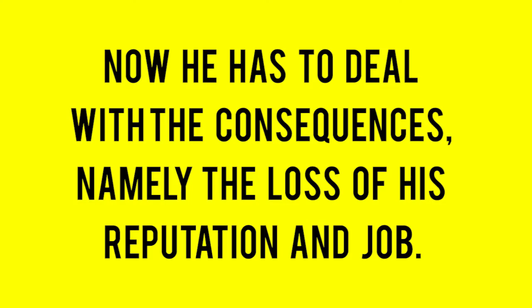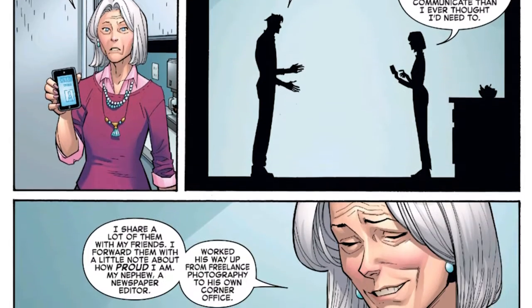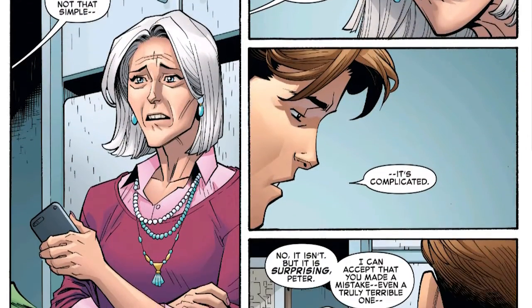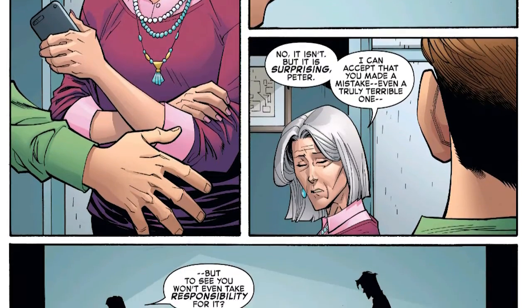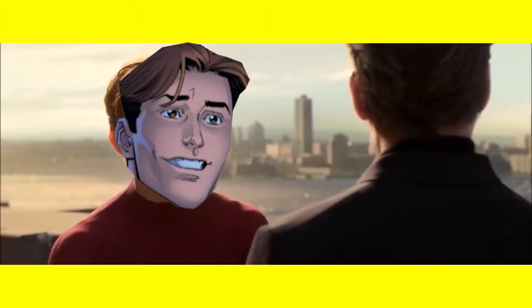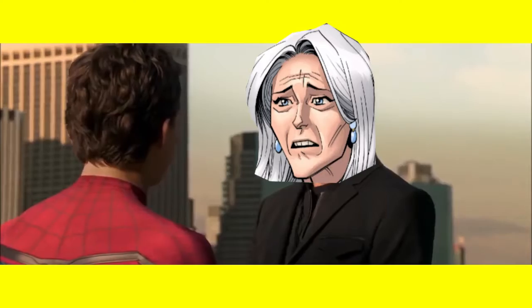And not gonna lie, one of the toughest gut punches in this issue is actually Aunt May genuinely disappointed in him for not taking responsibility for plagiarism, because there's no real way he could explain it without coming out and saying, "Hey, Aunt May, I'm Spider-Man." But typical Spider-Man fashion, he's not gonna do that, because Spider-Man protects the people he cares about, and that's why we love him. I just wanted to be like you. And I wanted you to be better.